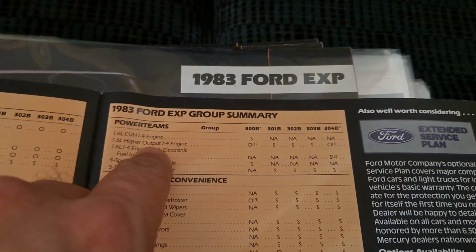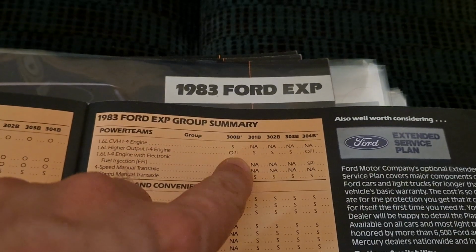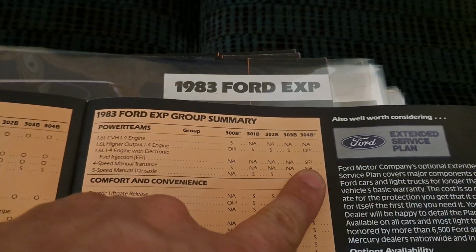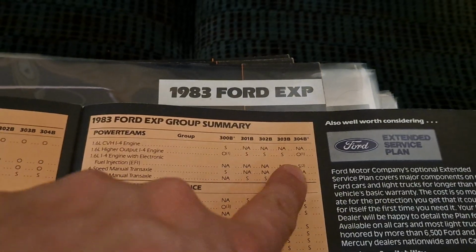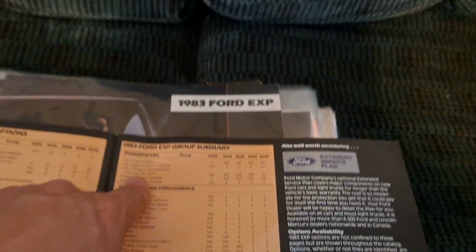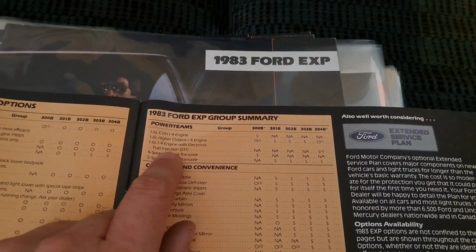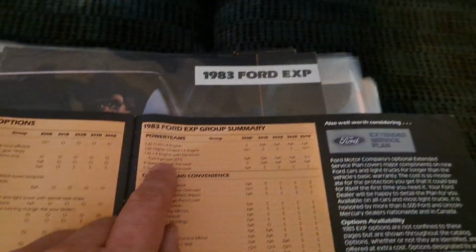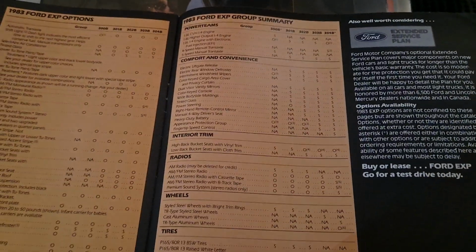On all these 83 EXPs, most of them have the high output, the 1.6 HO. You see it's optional for the base model, but it's standard on everything else. Except for the most premier one, where the EFI was standard, and that's the only time it's optional. So the only way you could get that is if you had the top of the line EXP or LN7. That is very rare. The 1.6 CFI was only available for 83 to 85, and even amongst Escorts, extremely rare. And it talks about more stuff.